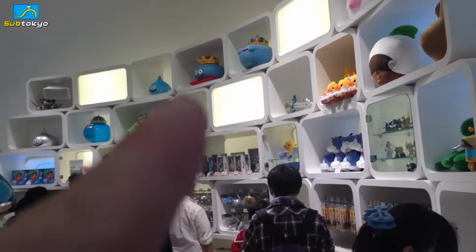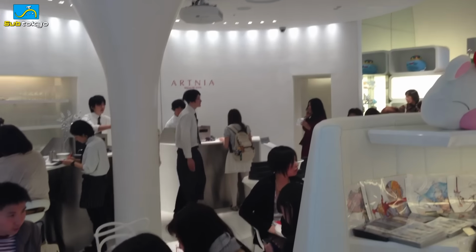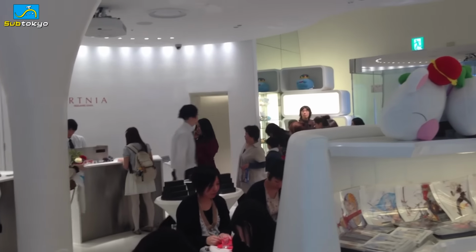So they have this goods section and the gallery back there, but also this entire cafe area, which they still sell, I guess, Square Enix related foods and stuff.